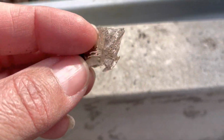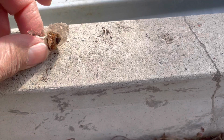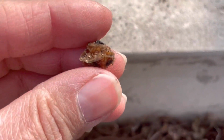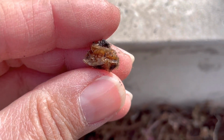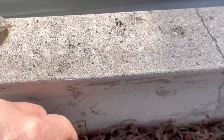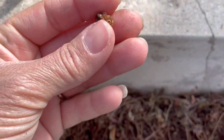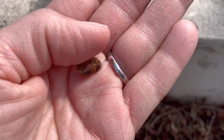I'm going to try and get this really close so you can see, because you'll need to see how many seeds come in this thing. Look closely. If I can get, oops, sorry. Where'd it go? Damn it. I don't want any more ground cherries to fall in my garden.